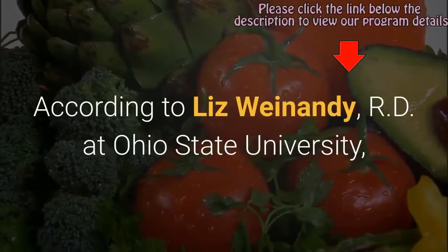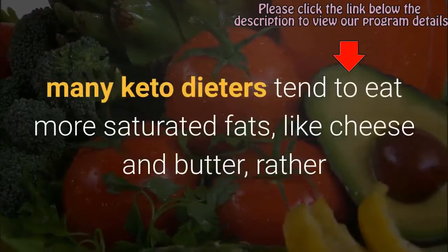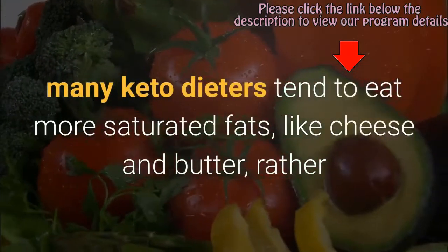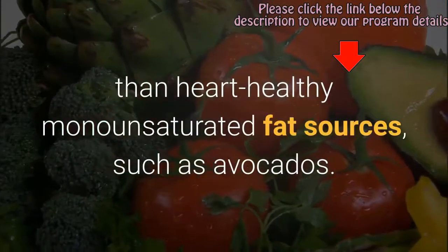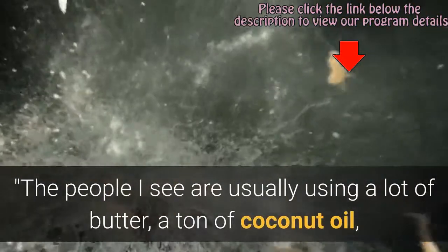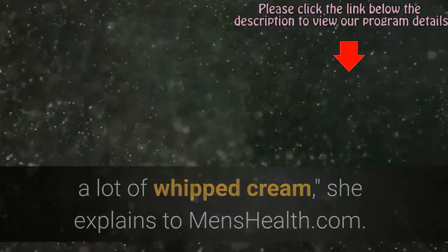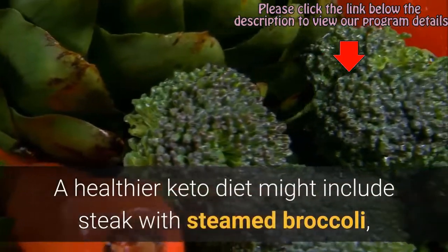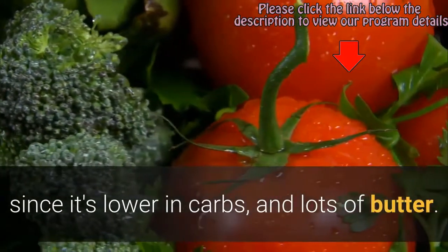According to Liz Weinandy, RD at Ohio State University, many keto dieters tend to eat more saturated fats, like cheese and butter, rather than heart-healthy monounsaturated fat sources, such as avocados. "The people I see are usually using a lot of butter, a ton of coconut oil, a lot of whipped cream," she explains to menshealth.com. A healthier keto diet might include steak with steamed broccoli, since it's lower in carbs, and lots of butter.